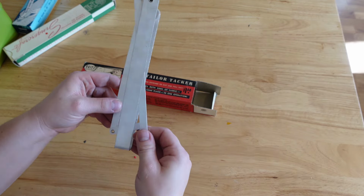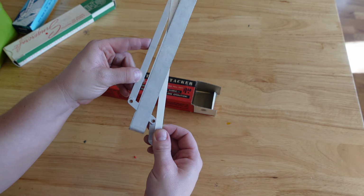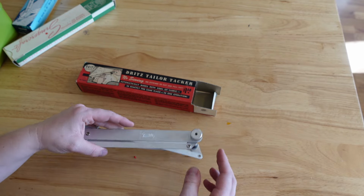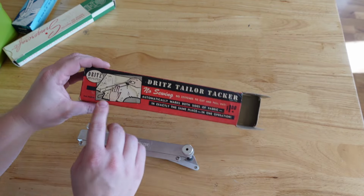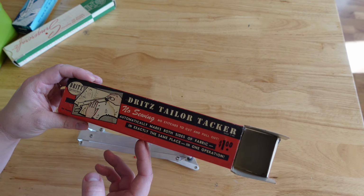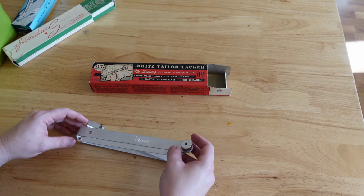I've got to be honest, I have no idea what to do with this. It kind of moves around like that. In the picture, it looks like it goes out a little more. Taylor Tacker. No stitches to cut and pull out. Automatically marks both sides.